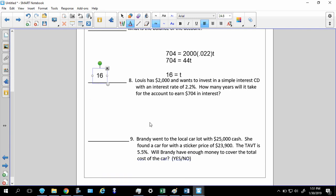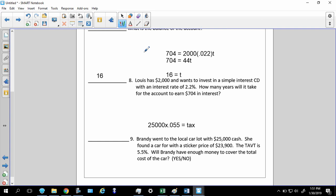All right, Brandy went to the local car lot with $25,000 cash. She has found a car. This question is just like question number 1. So 25,000 times 0.055. When I do that, I'm going to get my tax, and then I'm going to add the tax back to my original amount.